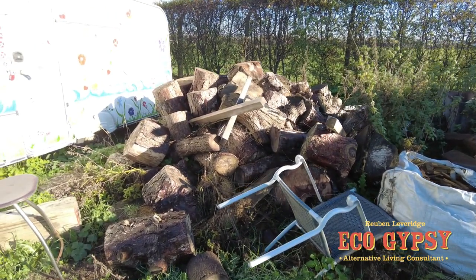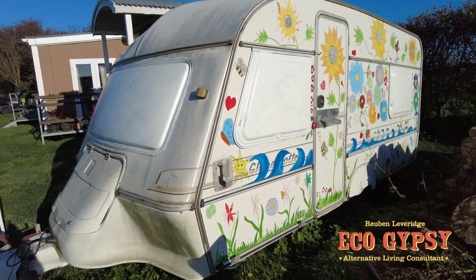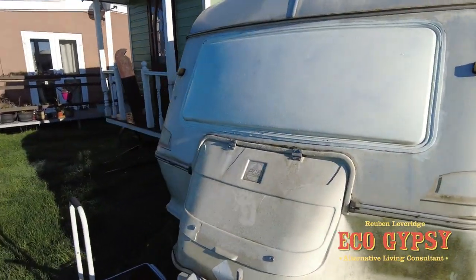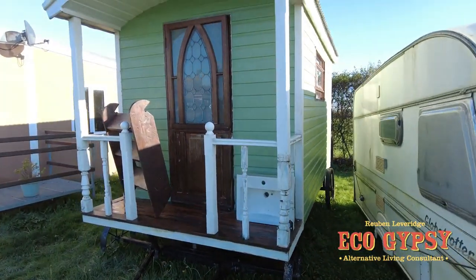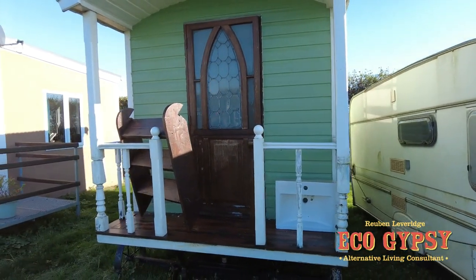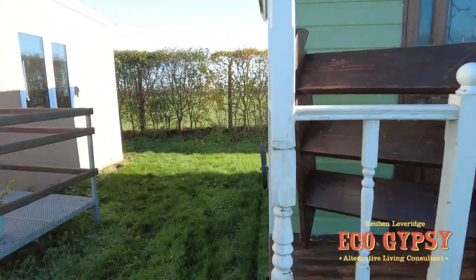That all needs processing. That old caravan to sort out, we've got to build a generator in that, and that's for the burrito van, so that's here at the minute, getting in the way. Shepherd's hut, we did give that a coat of paint, so it's ready to go for next season, so that'll just need a bit of a tidy up and get that down to the campsite field.